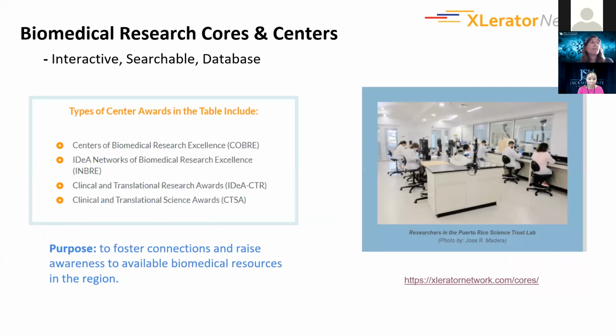The first is, being that these are IDeA states that the network provides resources for, they all have previously existing NIH awards. And so the 4 main types are COBREs, Centers for Biomedical Research Excellence, INBREs, IDeA Networks for Biomedical Research Excellence, and then the 2 which bring you all here today, the CTRs and the CTSAs. After these awards are given and the centers are established, there is expert specialized equipment available through the research cores. So we wanted to create a database that you could easily use to find out about this available equipment, but also collaborate if you were interested.